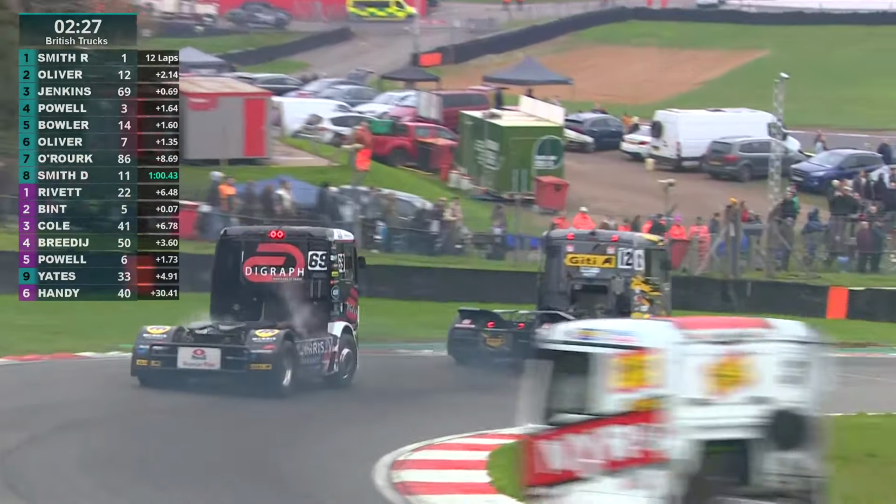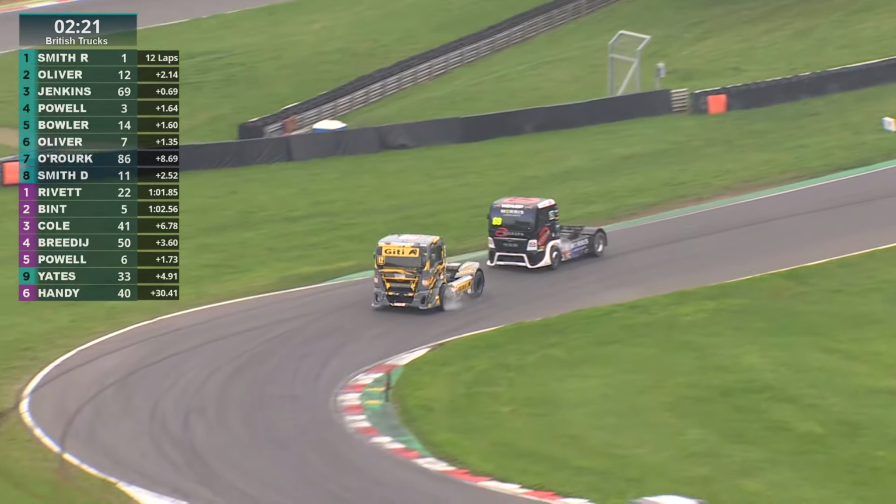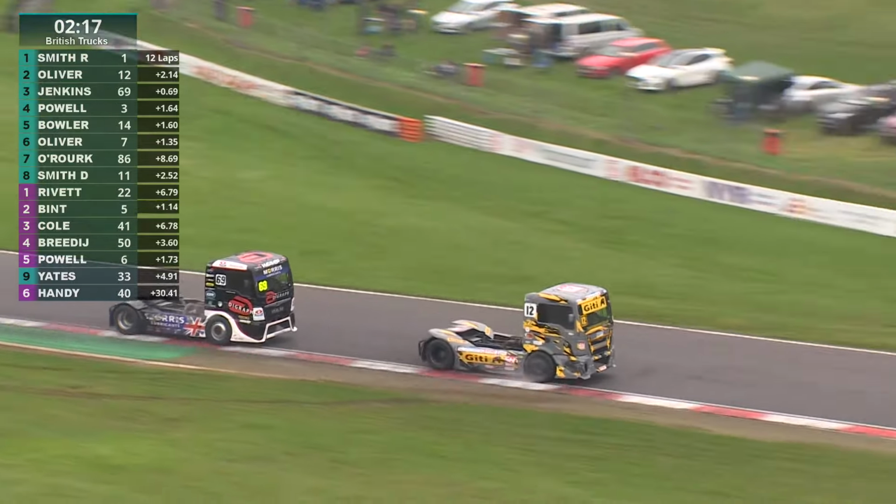So here comes the battle for second place. David Jenkins trying to get around Michael Oliver. Stephen Powell still there in 4th. John Bowler going well in 5th position. Of course, the result of this race sets the grid for race 5, the very last race of the day later on, with the top 8 reversed.